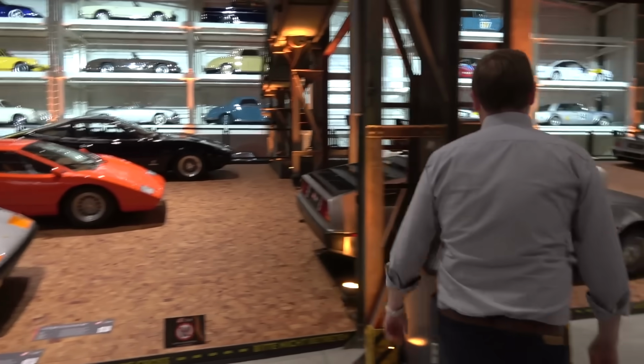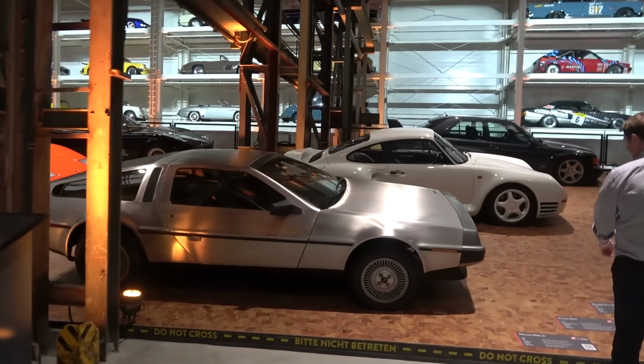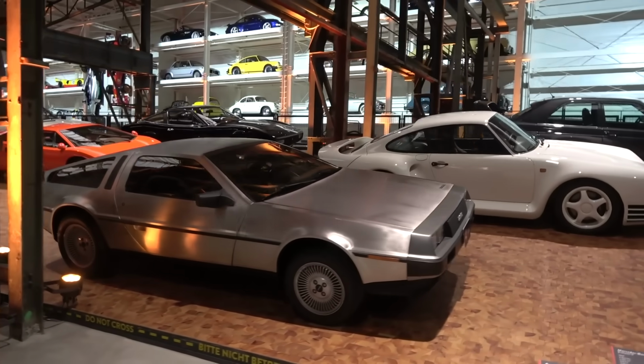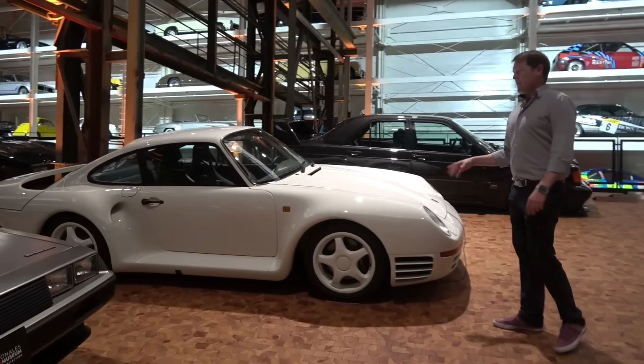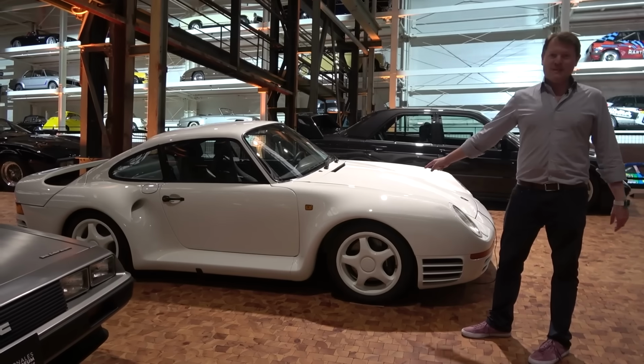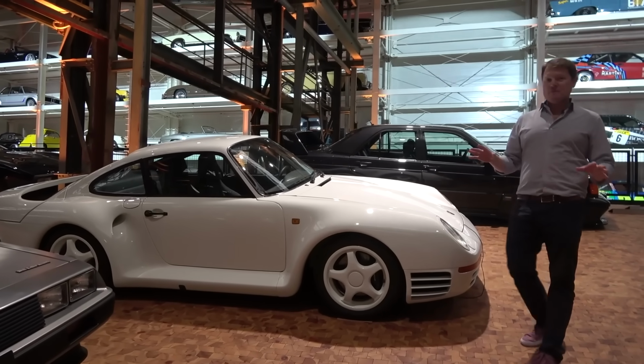Keep coming through, because next up is the DeLorean, obviously very well known, the DeLorean DMC-12. The Porsche 959 here, this is a 959S, so the lighter weight car, about 100 kilos lighter, only 29 of them again. It's a very, very rare thing. 29 seems to be a recurring number of the day.